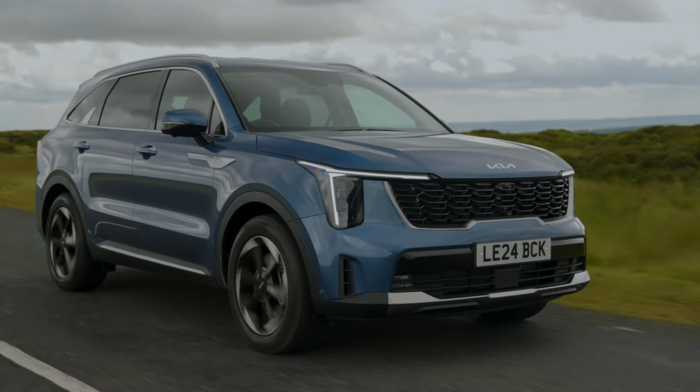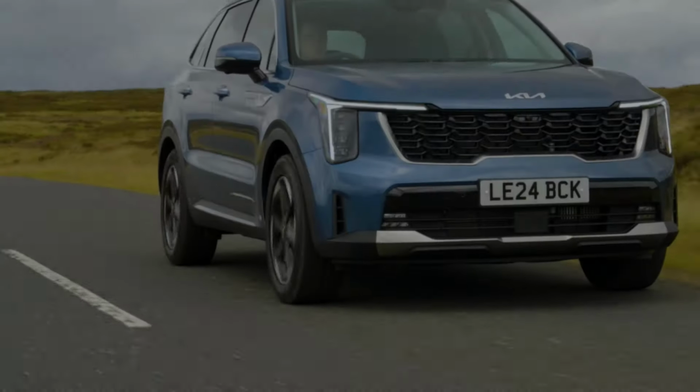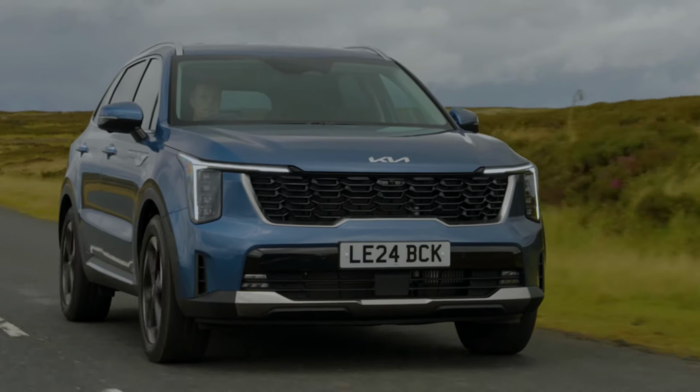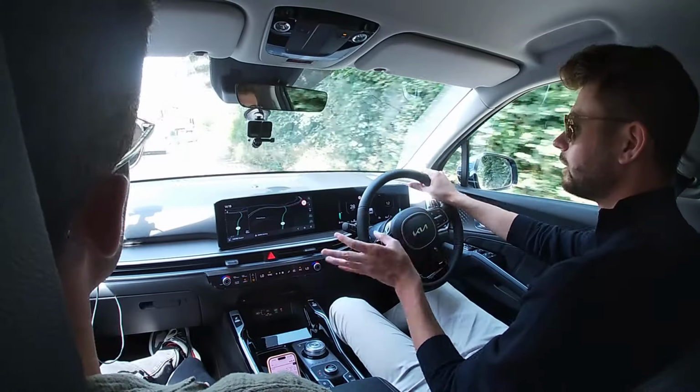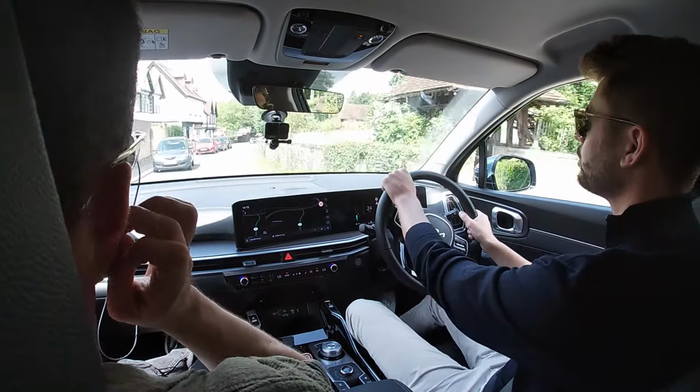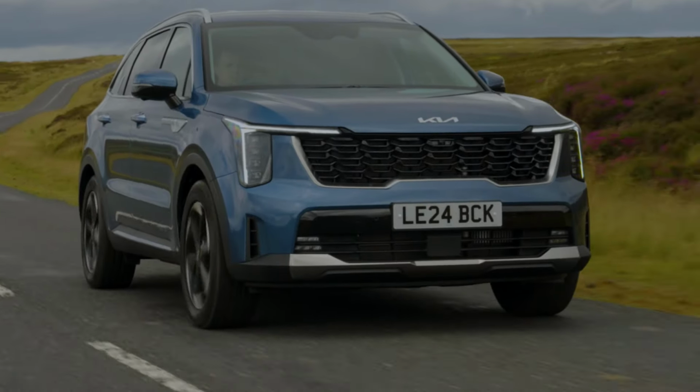The one thing I will note is that the steering itself is very light. Very light steering for such a big car, which means it's easy to drive. Kia do a lot of work to make sure that even something as large as this is very accessible to people. And it's not so light that it's not communicative. You still have an idea of what the front wheels are doing. It's no sports car. It's not meant to be. But it's nice and easy to use.